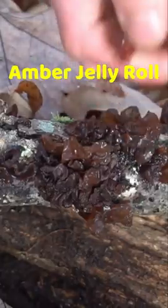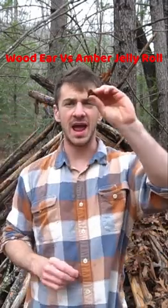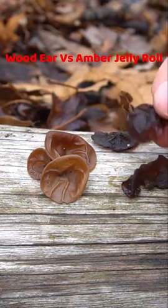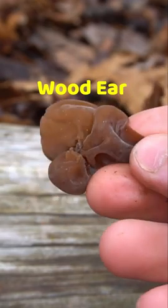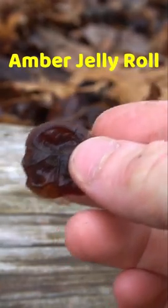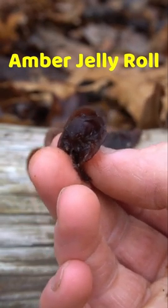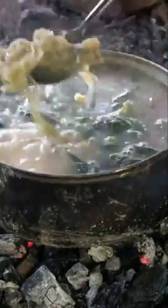You'll want to distinguish wood ear from amber jelly roll, which is another edible mushroom that grows on limbs and twigs. I'm going to show you the differences between wood ear mushroom and amber jelly roll. Now these mushrooms both grow on limbs and twigs all year round. They look fairly similar to one another. Wood ear has more of a definite ear shape, whereas amber jelly roll is more formless. Amber jelly roll also has a darker red color. Wood ear, on the other hand, has a lighter brown color. Both of these mushrooms are edible and can be eaten in soups and stir fries.